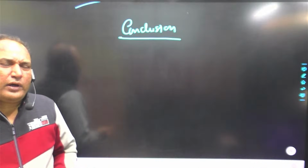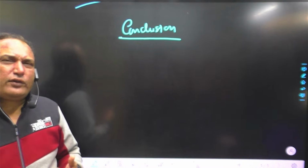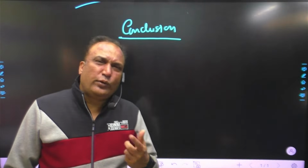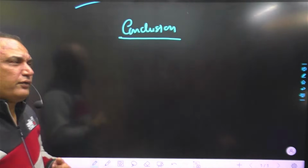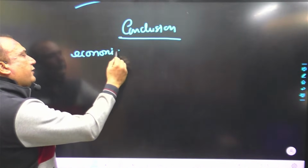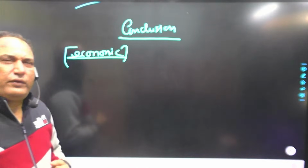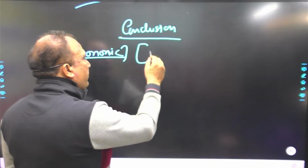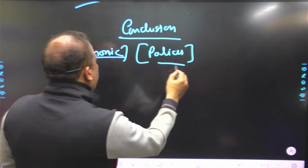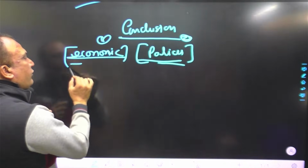And if we see some question, what was the focus of economic policies pursued by the colonial government in India? Focus of economic policies. Economic policies. When we say economic policies, there are two terms, economic and policies.